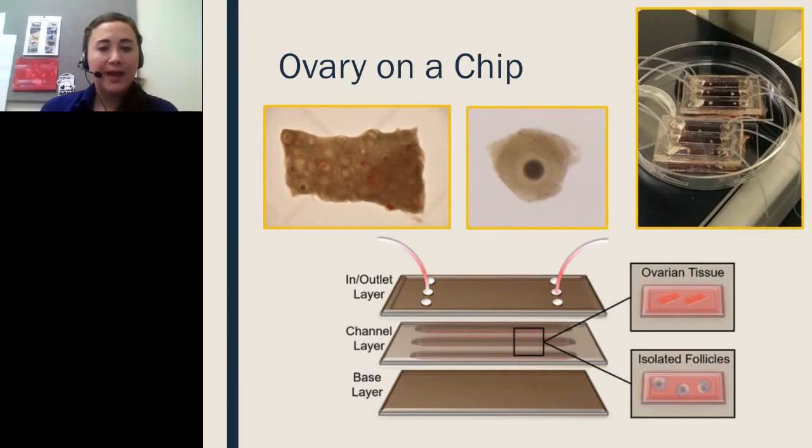And so basically what we have is 3 chambers, channels in this chip, each with an inlet and outlet hole on the top that's connected to tubing, and we can actually pump medium through the system, continually perfusing our tissue or follicles.